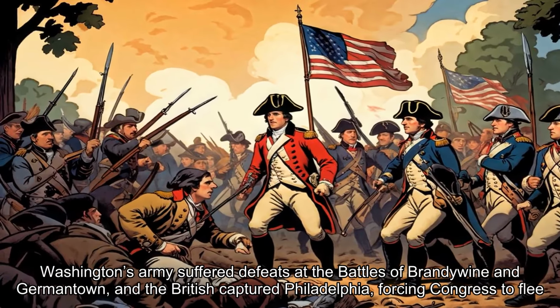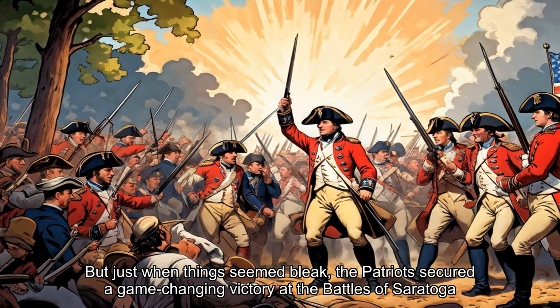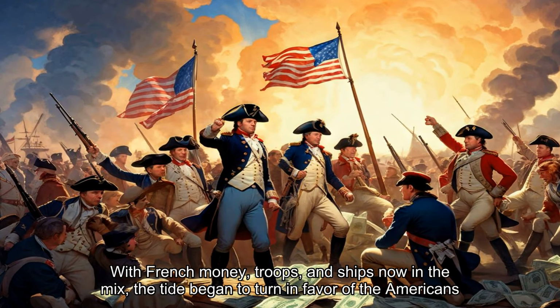Washington's army suffered defeats at the battles of Brandywine and Germantown, and the British captured Philadelphia, forcing Congress to flee. But just when things seemed bleak, the Patriots secured a game-changing victory at the battles of Saratoga. This was huge. It convinced France to join the war on the American side. With French money, troops, and ships now in the mix, the tide began to turn in favor of the Americans.